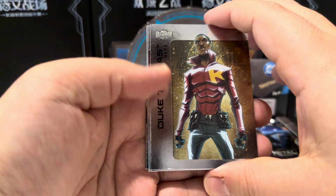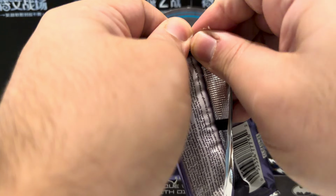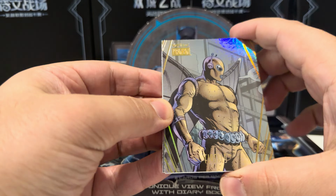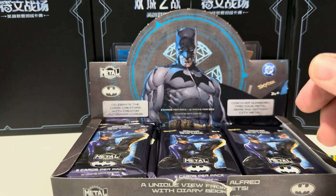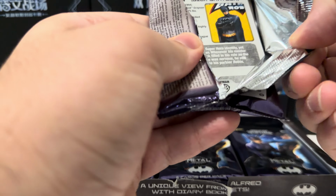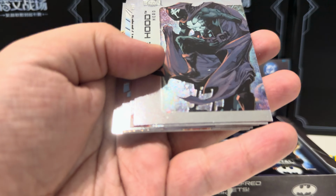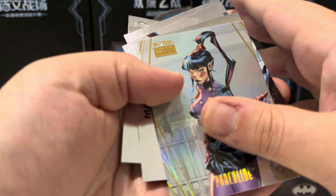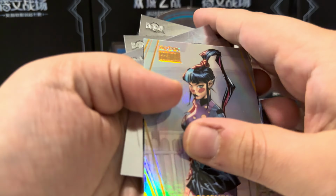All right, Duke Thomas. And we get Robin on the, is it Retribution? Yep, on the Retribution. Go through these fast. And we get Firefly on the Skybox Premium. I remember him from the Batman animated series. That was a very solid episode. Alright, next pack. I'm just gonna go through these fast. Punchline on the Premium FX. Skybox Premium, sorry.